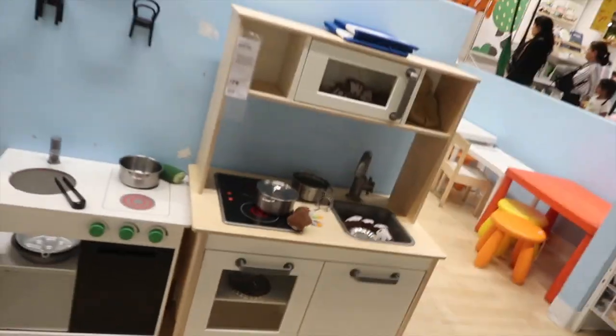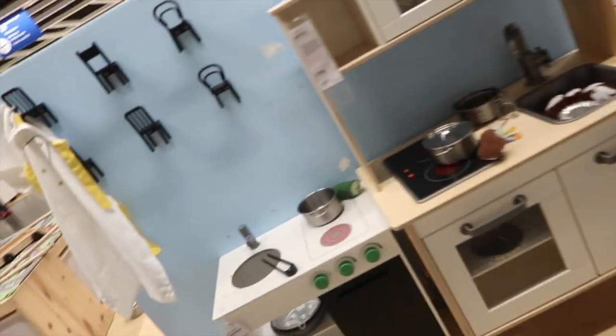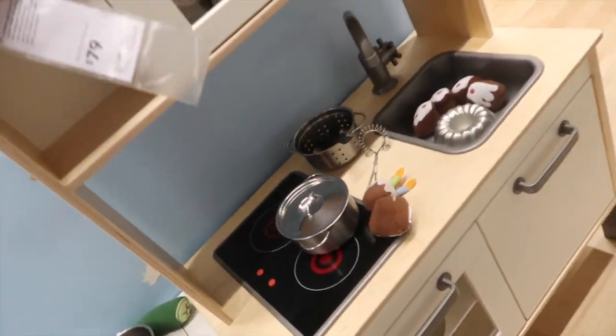I can't wait for her to have her little playroom and have stuff like this and that. She's just running around, has her little kitchen in the corner. That ain't bad. $79.